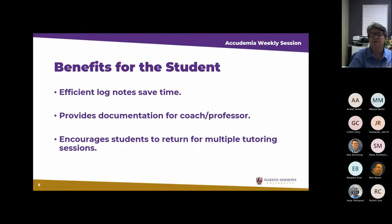Accudemia benefits our students by the use of log notes. It's efficient and it saves time. So when our students come in and the tutor wrote log notes, then our students can jump right back into where they left off the last time they were there. So it's efficient. It provides documentation.